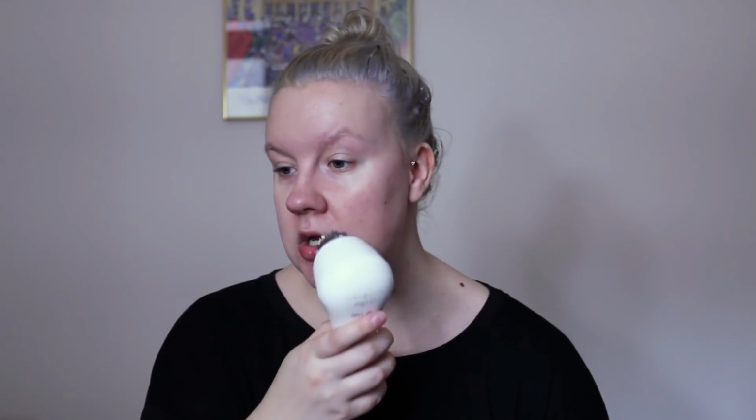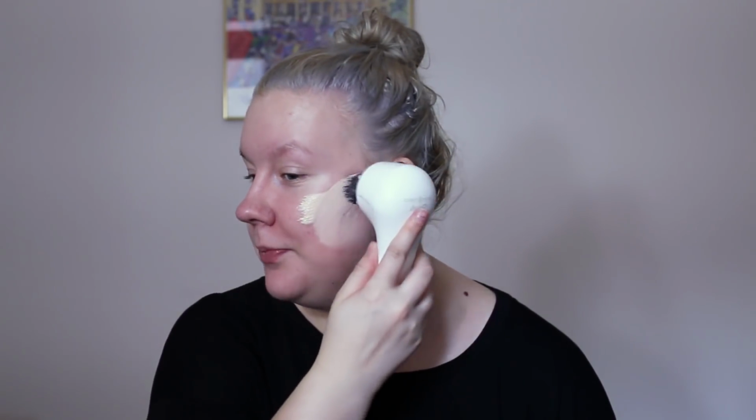We're going to try by first just putting some on the face and blending it out, and we'll see how that goes. All right, here we go. Like there's nothing there. It just disappeared. It is just gone. I don't know if you guys can tell the difference. I can't. So I'm gonna try to dip it in and see if that makes a difference, if it's actually on the brush. I'll try it on this side of the face.